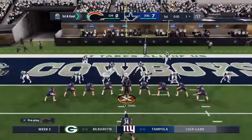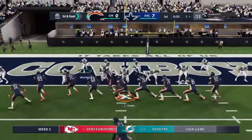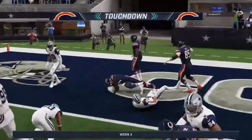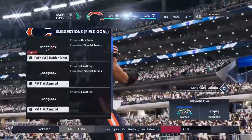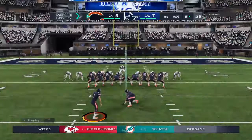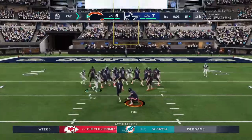It looks like a jumbo set with 3 tight ends here for 1st and goal. They'll try to run this one in. And he is in. Touchdown, Chicago. A great play there. His 2nd touchdown on the season. And the Bears are an extra point away from tying the football game.